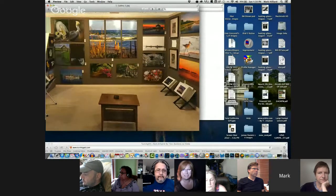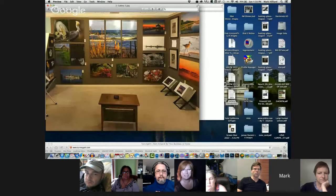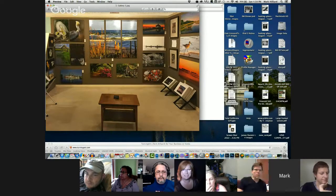Okay. This is one of my main galleries. This is 20 linear feet of wall space. This is how I have it set up. When the customer first walks in, he's going to notice immediately the big pieces. These are 20-inch by 50-inch gallery wraps that are panoramas that I have built as a montage. I've broken one image down into 3 component parts and done each one on a 20 by 50.